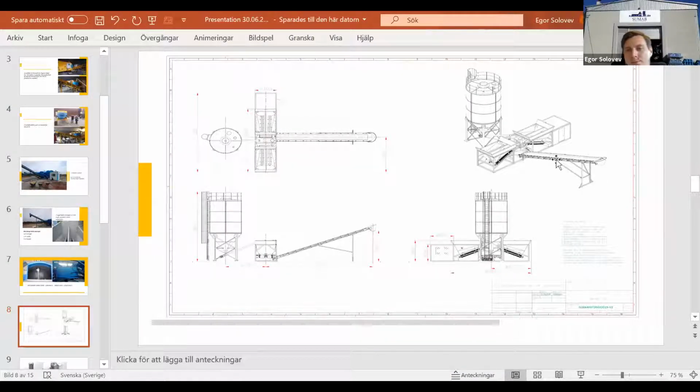When the mixing is done and the discharge is done, then you can start with the next weighing of material. Again, it starts with aggregate hopper 1, aggregate hopper 2, aggregate hopper 3, and aggregate hopper 4, and then cement and water.